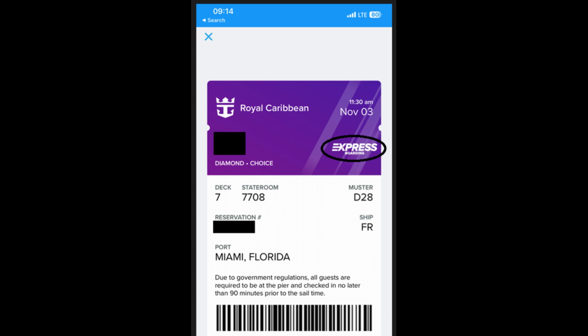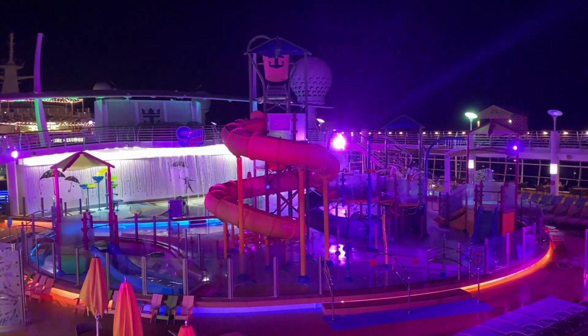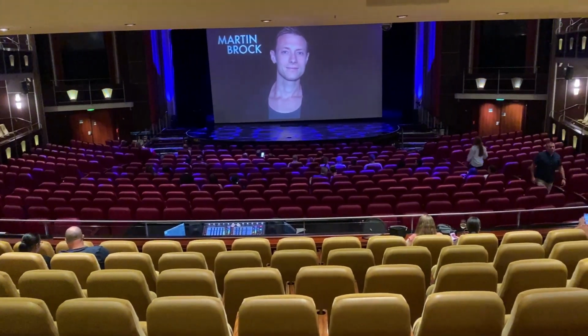Our check-in time for our cruise was listed as 11:30, but we usually show up early since getting on the ship as early as possible will make day one that much longer. Also, with express boarding, we wanted to see what that was all about.